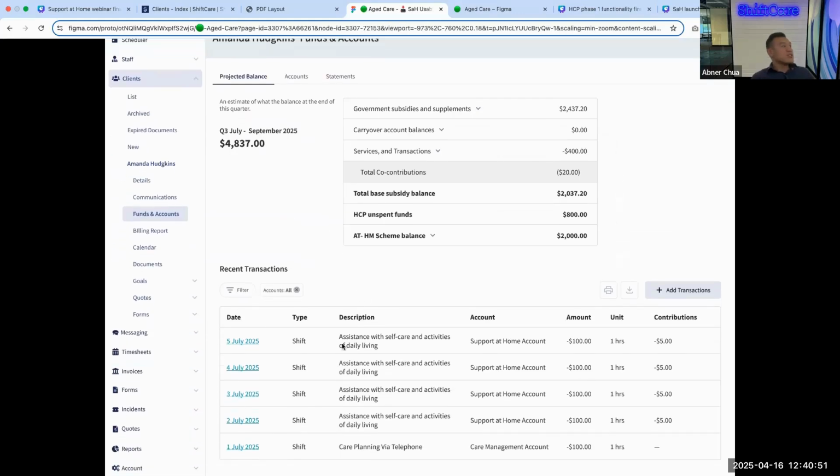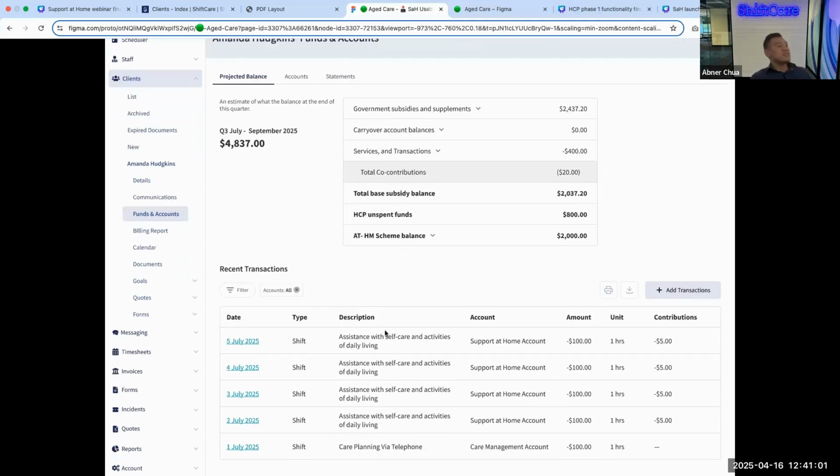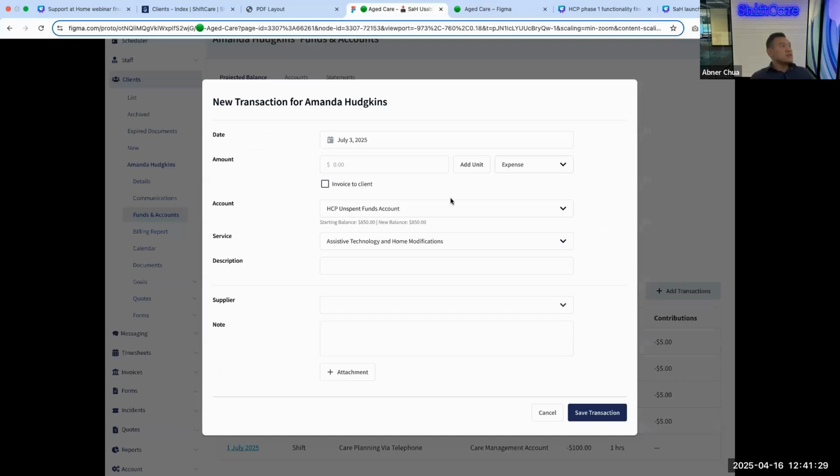Okay, and then from here, we've got the projected balance. So we've got all those services we charged to Amanda. They'll all appear here. We've modified the screen to take into account the changes required for Support at Home. So this is adding a transaction, and then we can add attachments here for invoicing or the supplier's invoice and so forth.